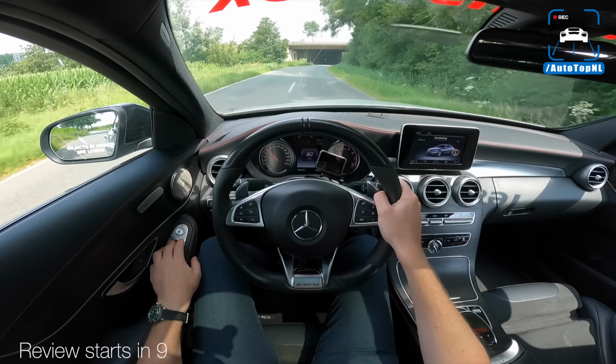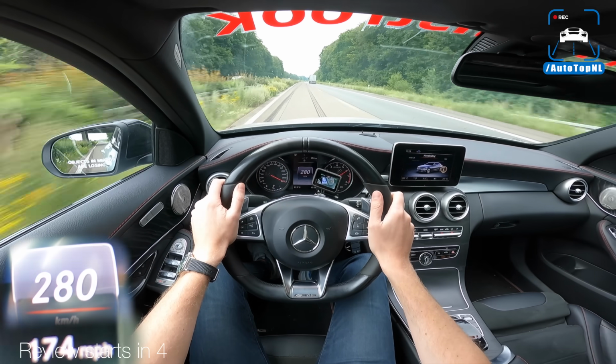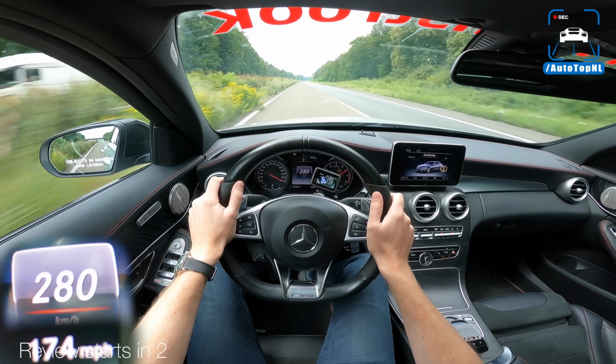It's really strange. I don't know why I said that. A black AMG badge and a C43 badge. But it is performing quite well still at this speed.